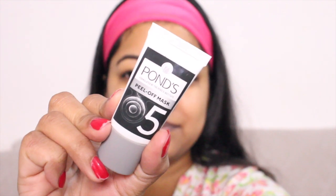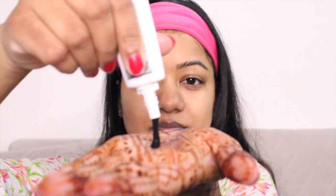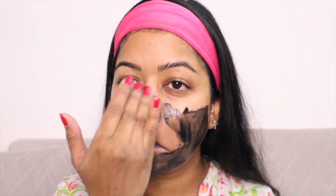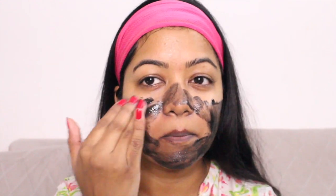Fifth step, and a very exciting one, is the peel off mask. This has bamboo charcoal and it helps remove blackheads to brighten your skin. Peel off mask is the kind of experience that we all want from a facial. Everyone wants that wow step in a facial, and I definitely think that a peel off mask is one of them. You just apply a thin layer all over your face.